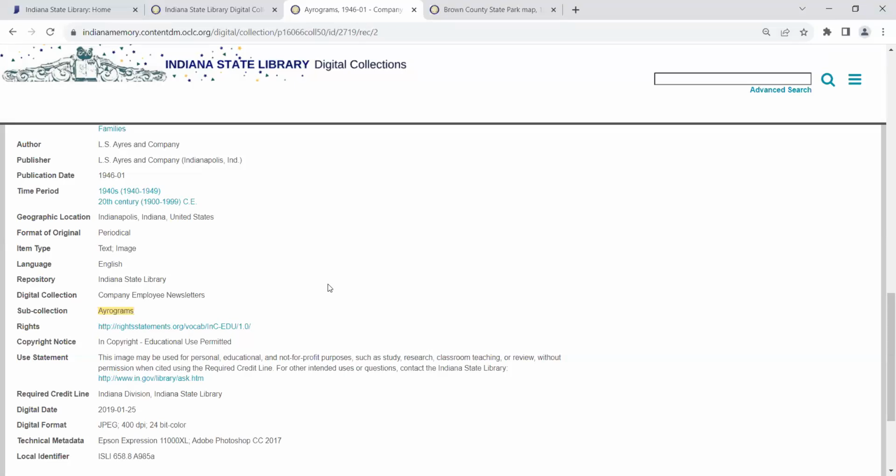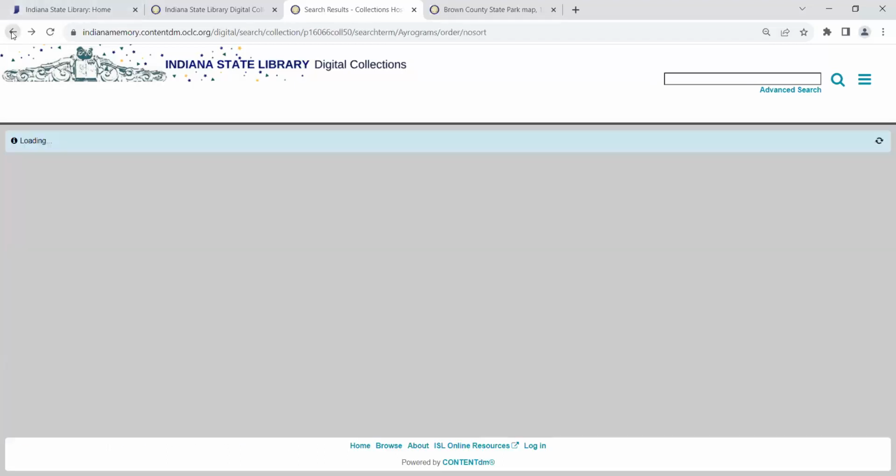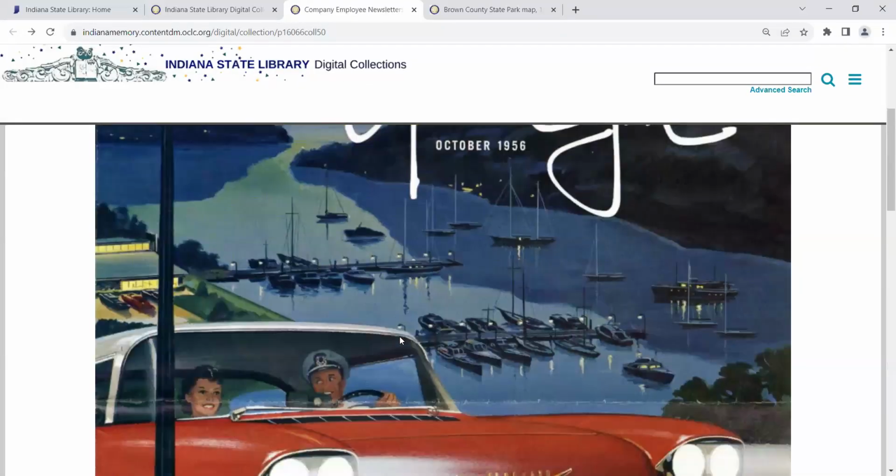When I first started with digital collections, we really did our due diligence on copyright, and there's been a massive switch to where it's now, we're just going to digitize this, put it up. If you own the copyright, you call us. In other words, we're not going to do the work anymore to figure out who owns the copyright. We're going to let them call us. I keep waiting for the day that Macy's or General Motors calls me and says, hey, we own the copyright to that stuff, because we do have some company employee newsletters in here that are from General Motors.